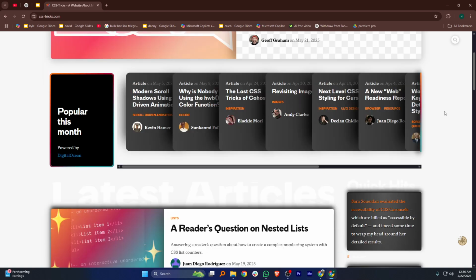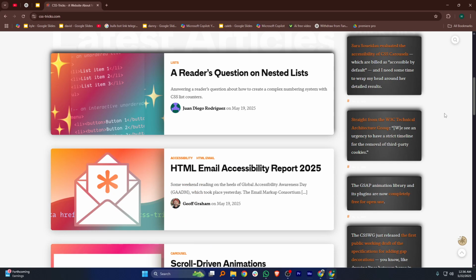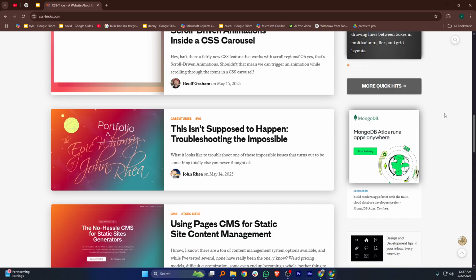One of its standout features is the Almanac, a detailed reference guide for CSS properties. The blog stays current with web trends and features posts from industry experts. Its snippets section provides reusable code solutions for everyday challenges. The design of the site is clean and accessible, supporting quick learning and experimentation.